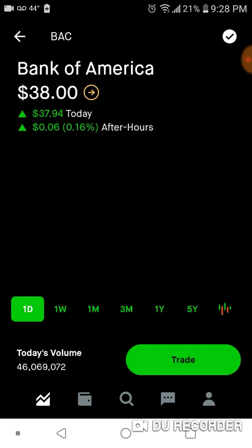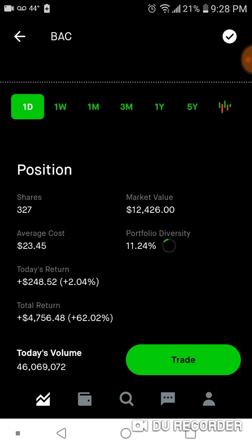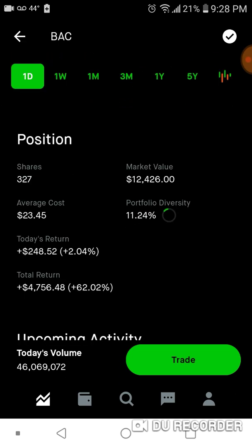Next is Bank of America. Bank of America last week was trading at $34.83. It is now trading at $38. Bank of America had a return of $3,719.89 for a 48.5% return. This week we're sitting at a $4,756.48 return for a 62.02% return.